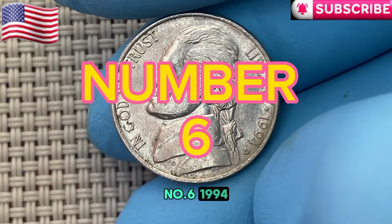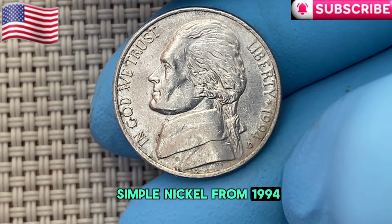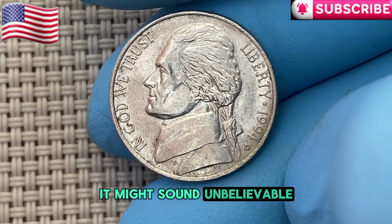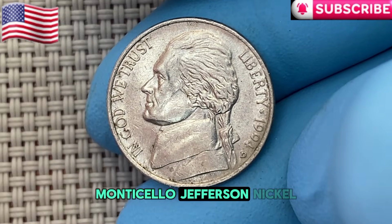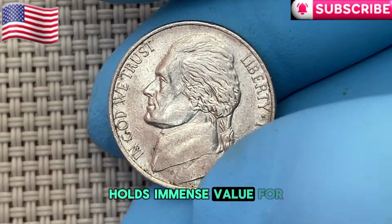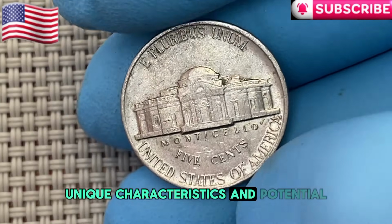Number 6. 1994D Jefferson nickel. Could a simple nickel from 1994 be worth tens of thousands of dollars? It might sound unbelievable, but today, we're uncovering the fascinating story of the 1994D Monticello Jefferson nickel. This coin, like a hidden treasure, holds immense value for collectors thanks to its rarity, unique characteristics, and potential minting errors.